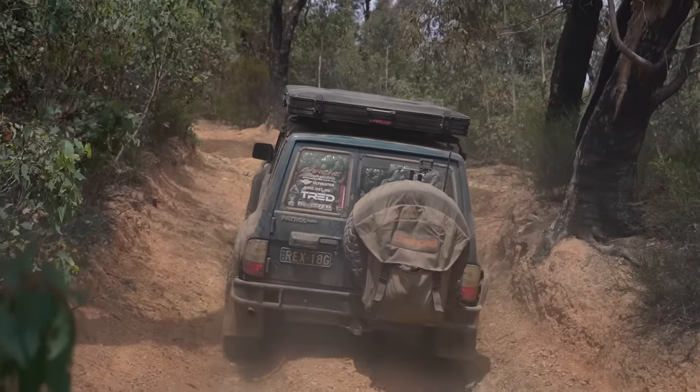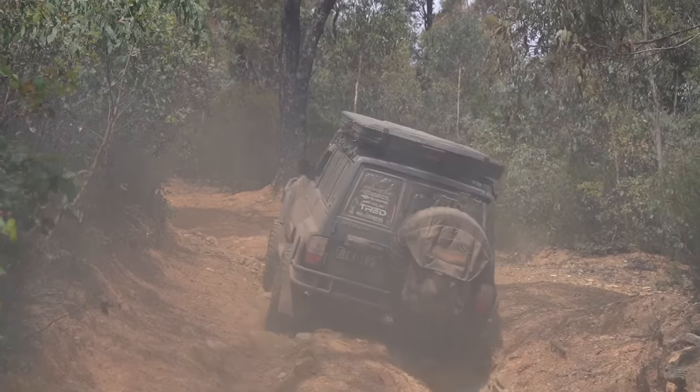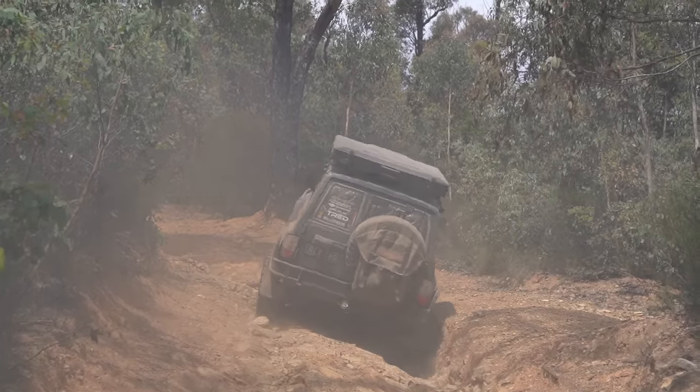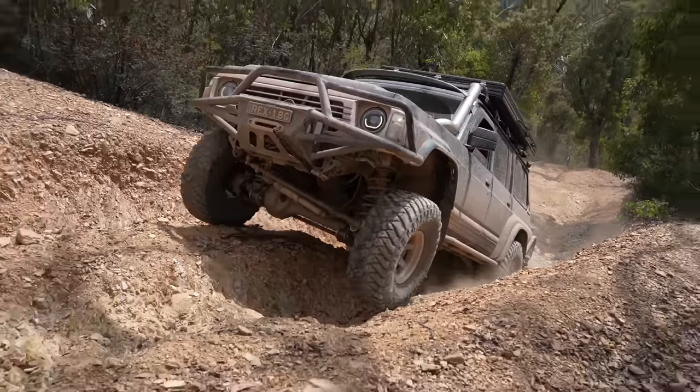Birdo is running a 3-inch lift, 35s and twin lockers on his GQ and plenty of power in his built TD. After seeing Dan and myself drive the hill, he wasn't going to be hanging around.